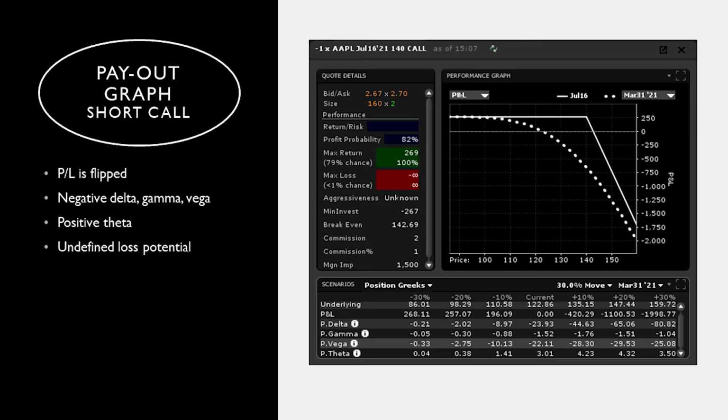Now, being short a call is taking the other side of the trade, and the P&L is flipped. And if you notice, we are negative delta. So for every $1 move in Apple, you're actually losing this amount. So at the current price of Apple, for every $1 move, well, for every $100 move, because each option controls 100 shares, then you'll lose $23.93. And then gamma is the rate at which delta increases. And if you notice here, if the underlying were to be $135, delta would rise to 44 because of gamma, of course.